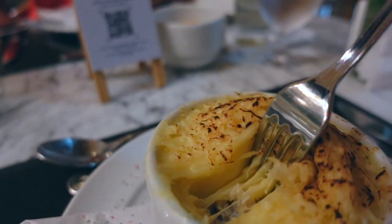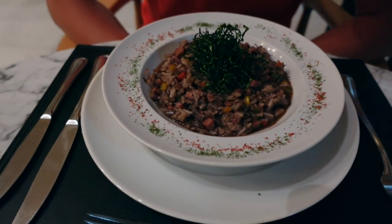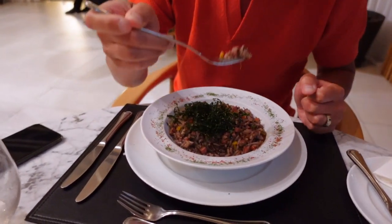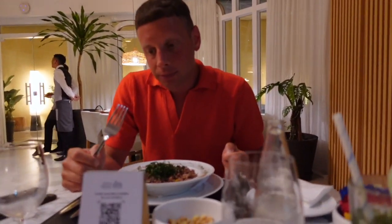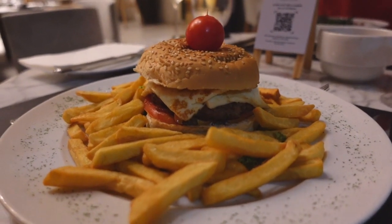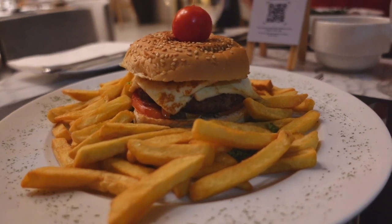I'm not entirely sure what this is going to be, so let's have a little look, shall we? It's a bit cheesy on top. I'm not entirely sure what's in here. Duck confit risotto. It's okay. Just okay? Not amazing like you'd hoped. Honestly, I've really had my fill of the manioc route. Having been here for like the last 2 weeks, I just need something that looks normal to me.